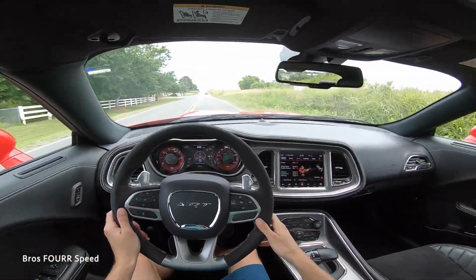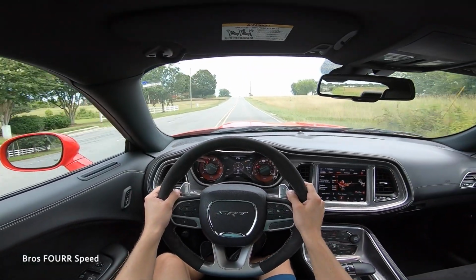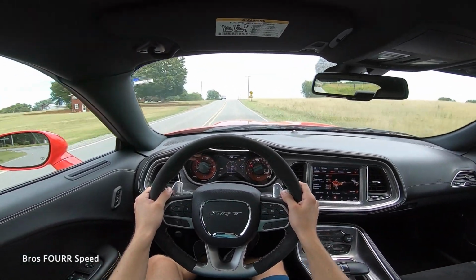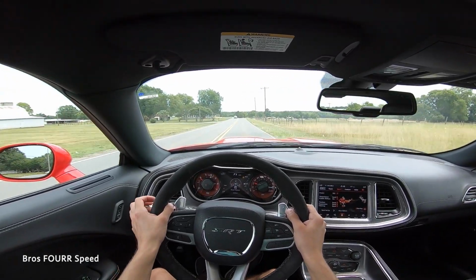So we're already in sport mode, manual, just to kind of feel out the power. So this is a pretty quick car. You're gonna notice that it obviously packs a punch. Let's get up and over this hill and we'll slow down a little bit.